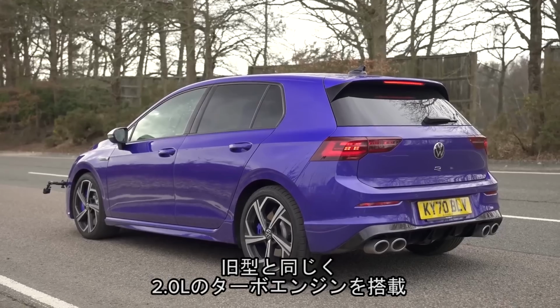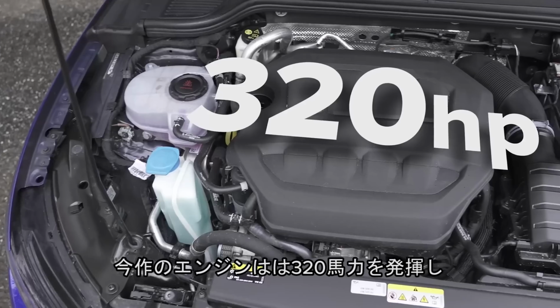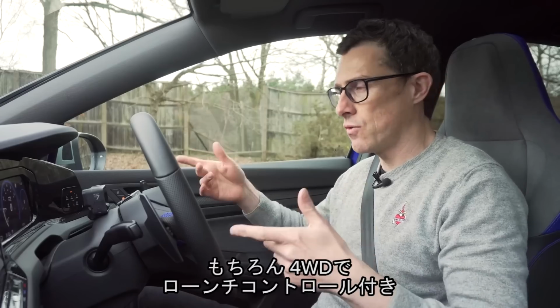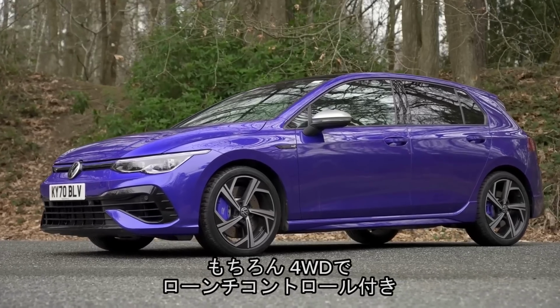Like the old Golf R, this new one has a 2-litre turbocharged petrol engine. Only this time round it has 320 horsepower and 420 newton meters of torque. It drives all four wheels, obviously, through that new all-wheel drive system with launch control.